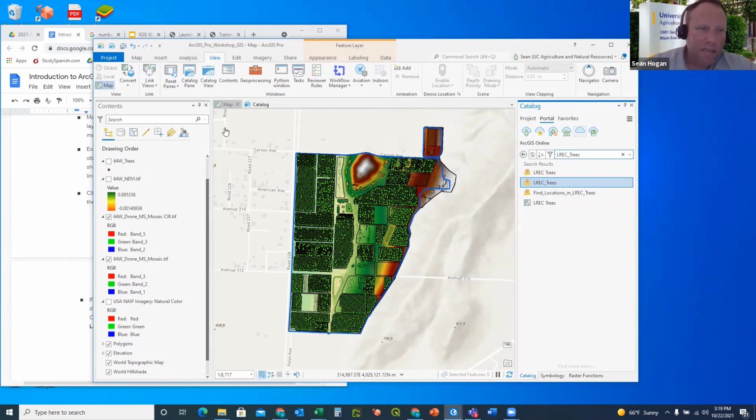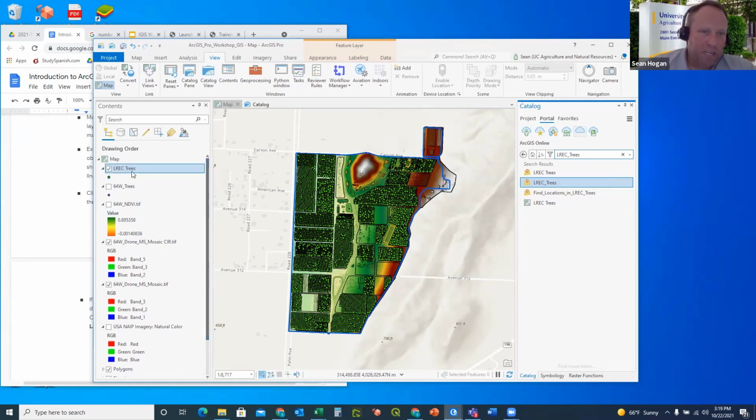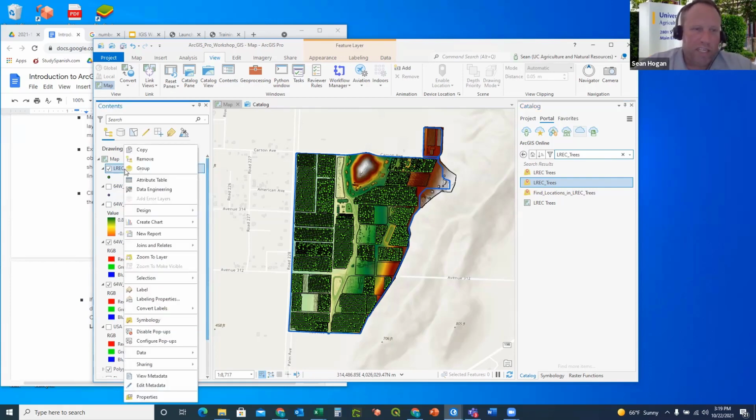And in this case, let's look. It should be up at the top of our contents pane now. You'll see LREC trees. We'll get to it in a little minute. Because for security purposes, it isn't completely accessible by people, but we have geoprocessing tools at our disposal that make this kind of a knee-high wall. So what we'll do now is right-click on the LREC trees and open the attribute table.